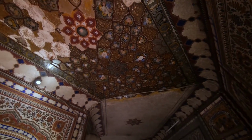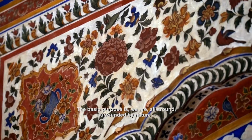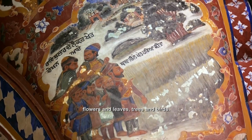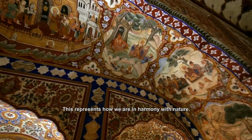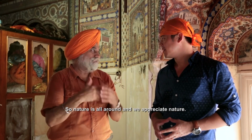And I love the fact that the mirrored ceiling, very fine filigree and marble, also seems to bounce light around this room. It makes it feel so much lighter. The basic purpose is we are all around surrounded by the nature, flowers and the leaves and the trees, even the birds around. Means that represents we are with the harmony of the nature. So nature is all around and we appreciate the nature.